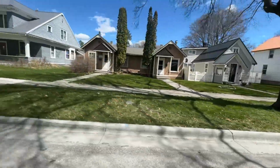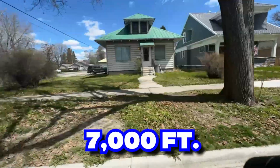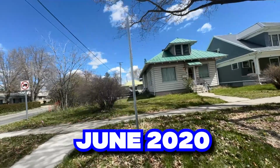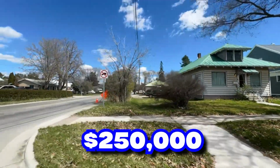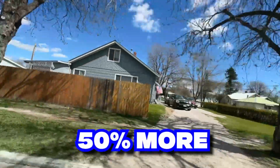This is an older section of Kalispell. The lots are approximately 7,000 feet. That bungalow right there sold in June of 2020 for something less than $250,000. Today it would be fetching something on the order of 50% more.